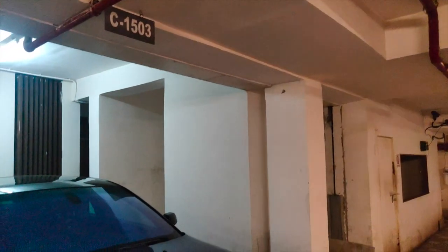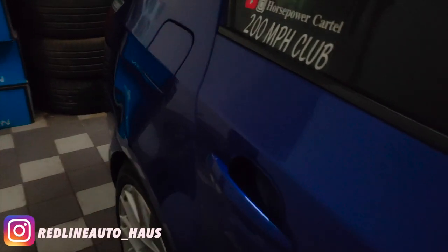Let's go. So last time I mentioned I got the car clear coated at Redline Auto House. I don't know if you guys can tell, but it's a really smooth surface. It looks like paint now. It doesn't even look like wrap. Shout out to Redline Auto House.